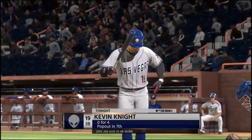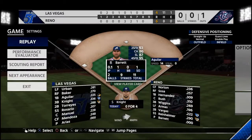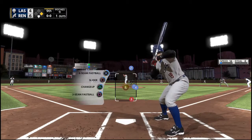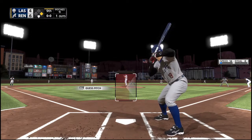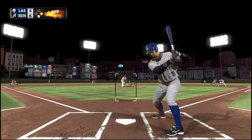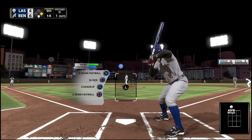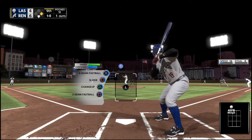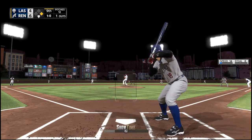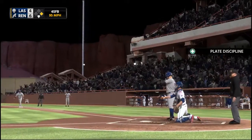Digging in, the switch hitter, Kevin Knight. His last at-bat didn't go his way as he popped out in foul territory. Ready with the first pitch. Here it comes. And a neck-high fastball that time. And a fastball just a bit high.